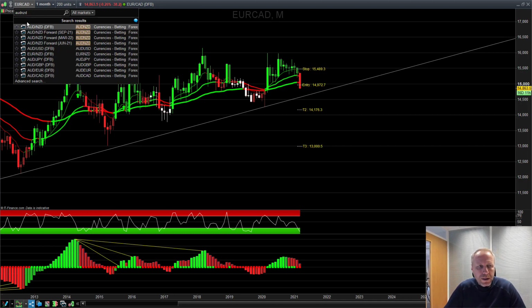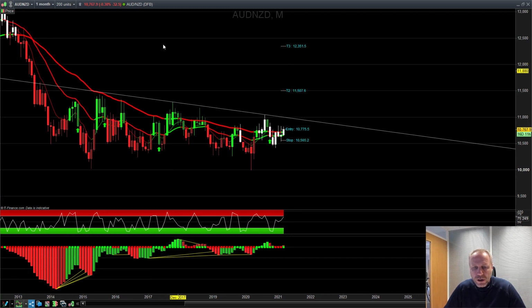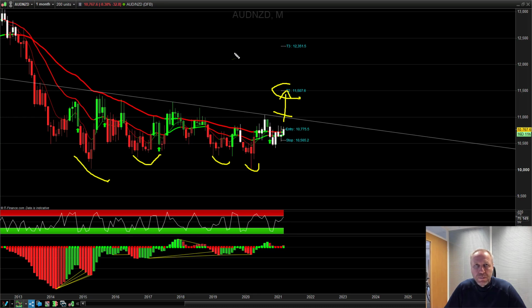We mentioned last week about the Aussie New Zealand. I'm watching the Aussie New Zealand. This is the monthly chart. This Aussie New Zealand has set up this rounded bottom that's going on, and we keep rejecting the lows. At the moment we're getting an entry signal at 107.75. So I'm looking at this to see if we can break out of this trend line and start to get green on the pro trading system to push higher here.